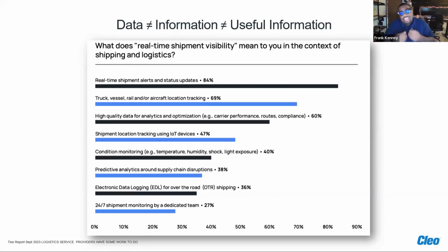Some folks think that it just means alerts. Your truck is here, your ship is here, your cargo is here. That's the consumerization of business to business, right? We get to see all of that when we buy something during this holiday season. You get to see all of that when you buy something, and you get the updates.